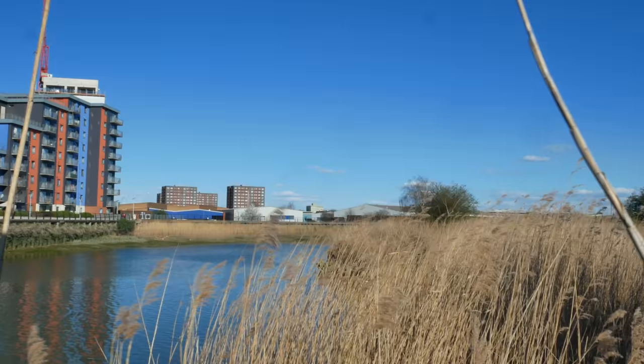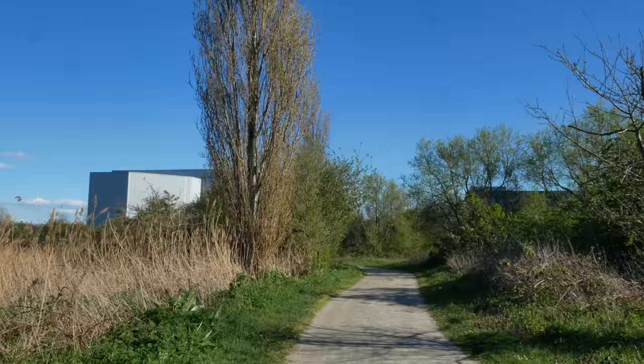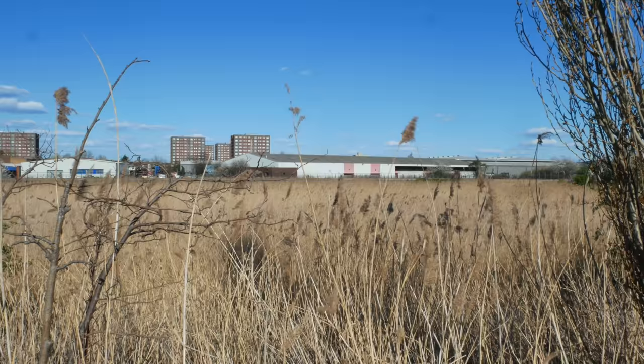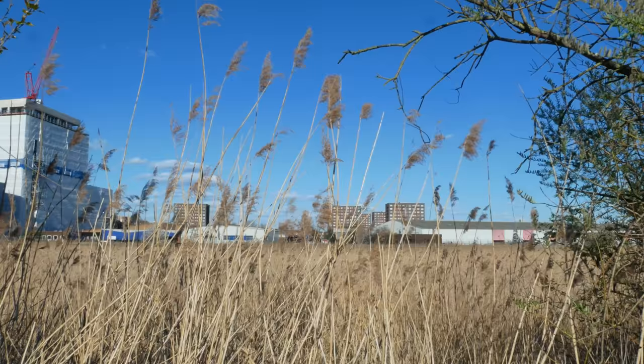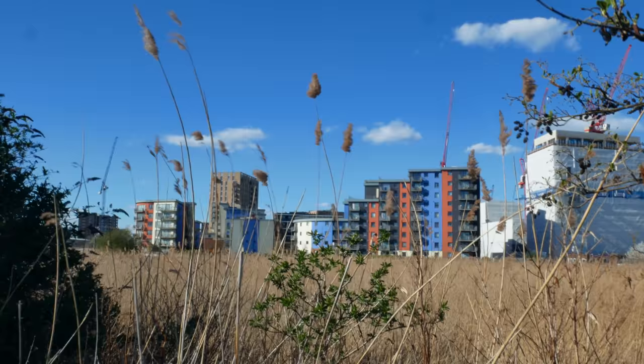This is such a beautiful little path here, secluded away from the business of Barking Town Centre, from the North Circular Road, and we've got the A13 up ahead. But beautiful bit of peace and quiet here on this path. It really is a stunning view there, isn't it, across this reed bed towards the buildings of Barking, industrial Barking there on the other side of the river.